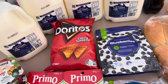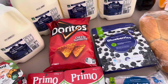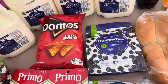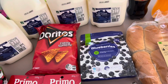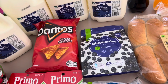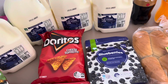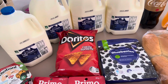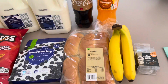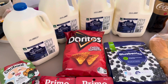On Wednesday night, we are having creamy chicken pasta bake. On Thursday night, we are having a 1-pot spaghetti bolognese. Friday night is our takeaway night, and then Saturday will be leftovers because Saturday's Christmas Day. So there will be plenty of leftovers from Christmas lunch to tide us over for dinner time on Saturday night. So that is everything for this week and my little meal plan.